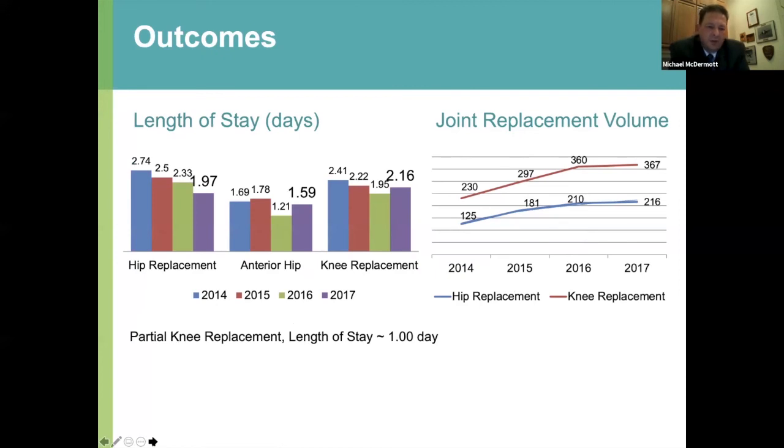Length of stays. When you look at these numbers on the graph on the left, it's pretty much 2 days across the board. And these are somewhat old numbers. Most people are going home the next day.